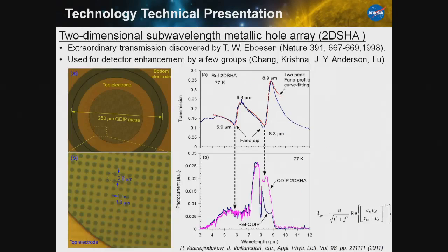So next slide. The first proof of this concept is to take a photodetector that we've made with our quantum dot material. Here in the top image, you can see the edge of the mesa. This is a 250 micron circular detector. You have a bottom contact on the bottom of the mesa. Here's our top metal electrode. And inside here is our plasmonic resonance structure. It's simply a perforated metal film at this point, where the dimensions have been optimized for just beyond 8 microns.